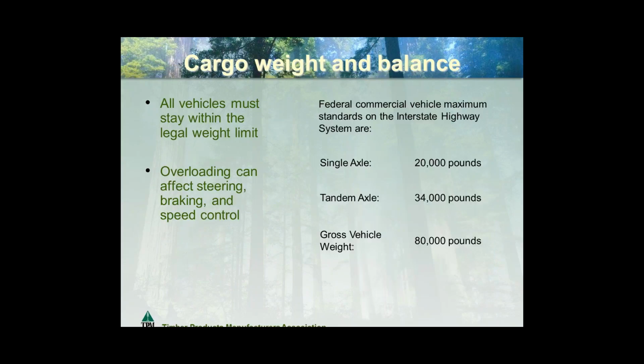But now we talk about weight. All vehicles must stay within legal weight limits. Overloading can affect steering, braking, and speed control. So that's why there are all these rules, because that affects the trailer. You get a lot of the physics involved when you're moving down the road at different speeds. So from federal, we'll talk about federal stuff just so that we can hit everybody's area. Some states may have a little tighter rules, but basically if you're on the interstates, we'll go off of some of that because that's more general.